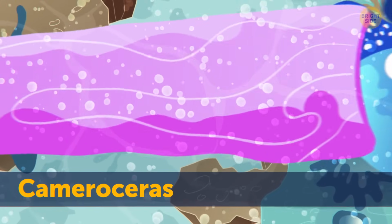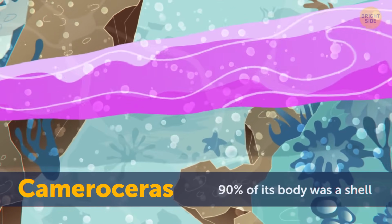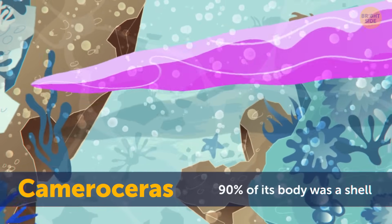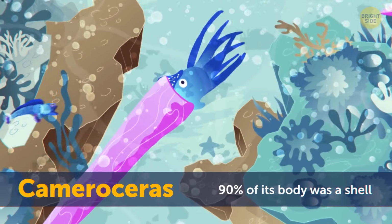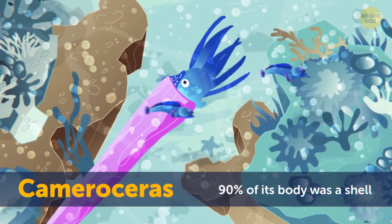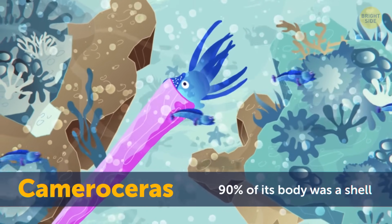Camarasaurus. This is an ancient clam of incredible size, but 90% of its entire body was a cone shell. It was heavy, which prevented it from moving very fast. So most of the time, Camarasaurus lay motionless on the bottom, waiting for small fish to swim by.